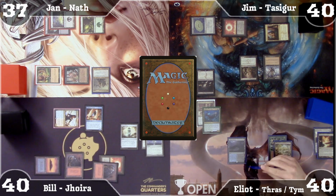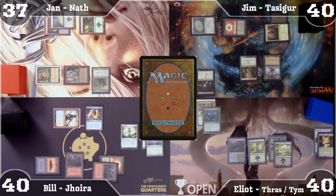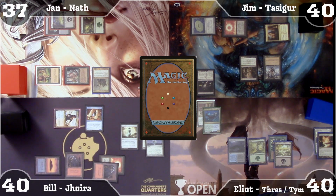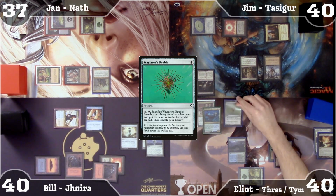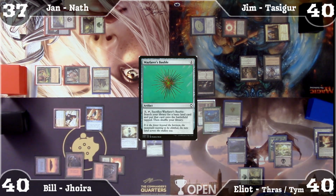I'm gonna play. I don't feel so bad about missing my second land drop and third land drop. Made up for it a little bit for sure. Slightly. I kept a one-lander that came into the battlefield tapped. It was a little loose. I'm not going to lie to you. I'm gonna play this Wayfarer's Bauble. Oh. You draw a card? Oh, no scry. And then I'm gonna pass the turn.